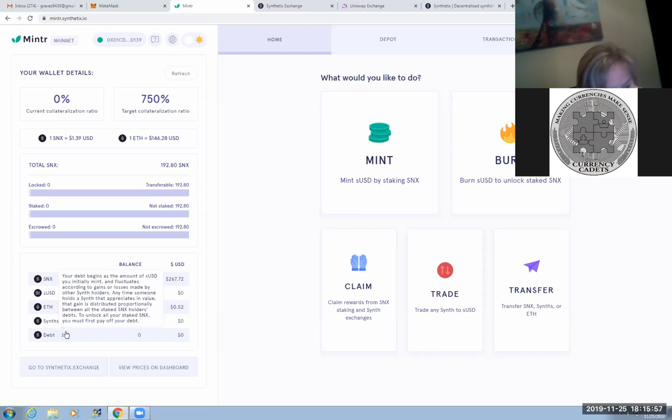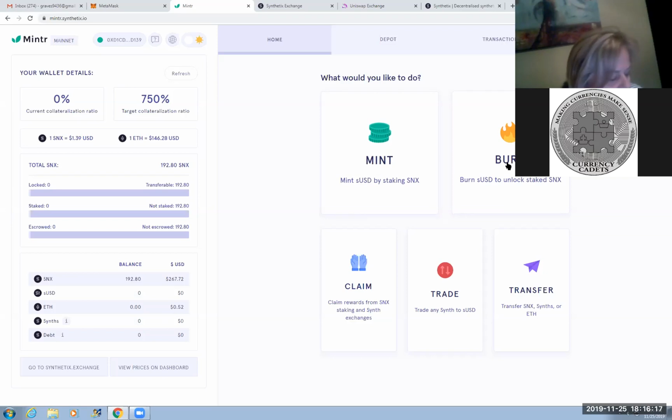The debt is what you have to pay, because as you initially mint, you allow the company, Synthetix, to make more Synthetix, which is a brilliant idea. This is so much better than mining. The number that's here is what you'll have to pay off to get access to your cents, because basically you're locking up your Synthetix coin. If you want to withdraw it early, you can come over here and click this button that says burn.